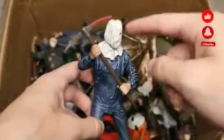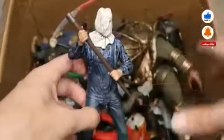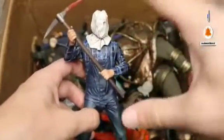Really nice figure. I think this is very underrated from NECA. That plaid they got going on under the overalls is really nice. All the dirt going on. Really one of my favorite Jason figures. I think it's just over the top. You know, it's got a blend of all these different colors, and it really stands out.